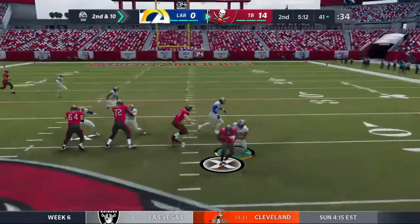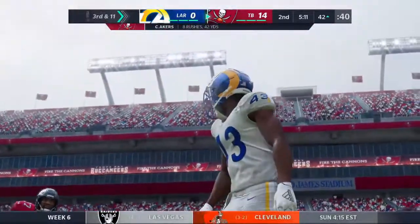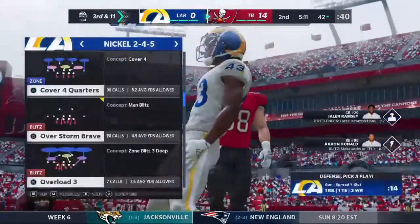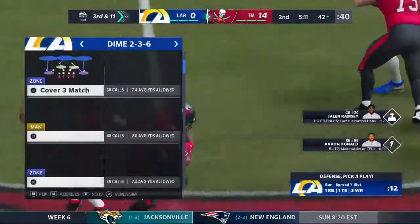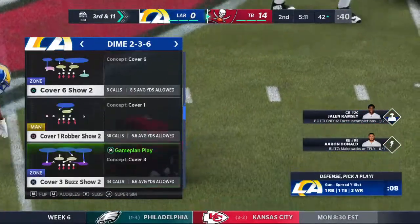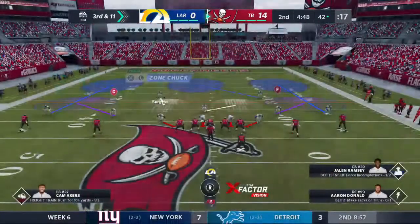Now a run with Akers. And he is met in his tracks behind the line of scrimmage. It'll go as a loss of a yard, so now they deal with 3rd and 11. And that's what I'd like to see out of this defense, a little fire, a little toughness. It hasn't been the best first half for them, but they did do a nice job there, forcing a loss on that play.